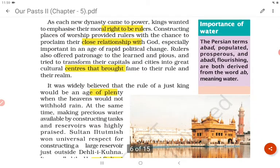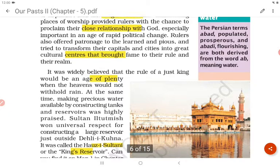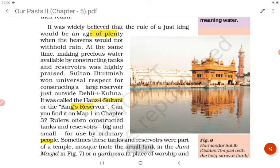As each new dynasty came to power, kings wanted to emphasize their moral right to be rulers. Constructing places of worship provided rulers with a chance to proclaim their close relationship with God. It was widely believed that the rule of a just king would be an age of plenty when the heavens would not withhold rain. At the same time, making precious water available by constructing tanks and reservoirs was highly praised. Sultan Iltutmish won universal respect for constructing a large reservoir just outside Delhi-i-Kuhna. It was called the Hauz-i-Sultani or the King's Reservoir.